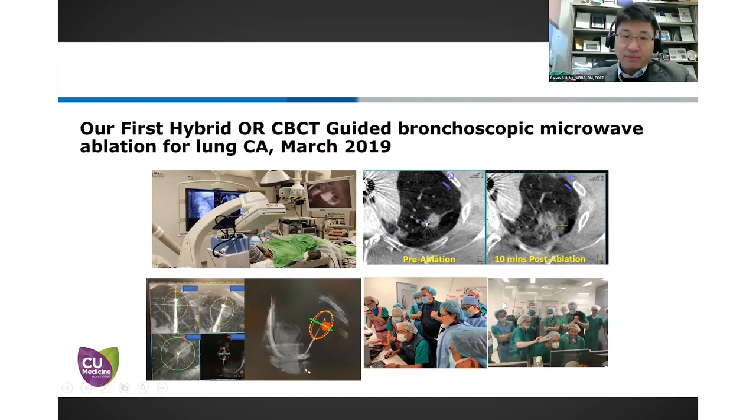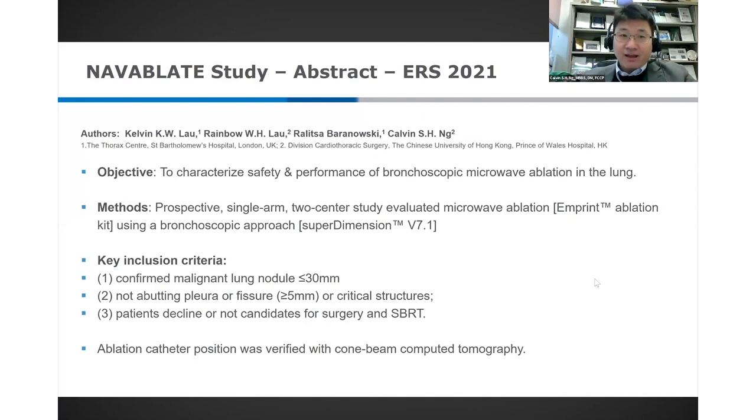The first collaborative international study was an Ablate study of 30 patients that was discussed in abstract format recently in a European meeting. Essentially, the inclusion criteria are those patients who had biopsy-proven lung cancer and malignancy. It cannot be too close to the pleura; it has to be more than 5 millimeters. And those patients who've gone through MDT who decline or cannot have surgery or SBRT. And of course, you need cone beam CT to confirm that you have successful navigation and ablation. This is a prospective, non-randomized study. It's just to look at safety.